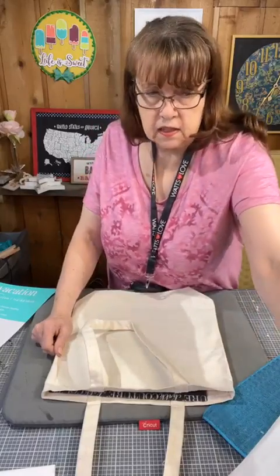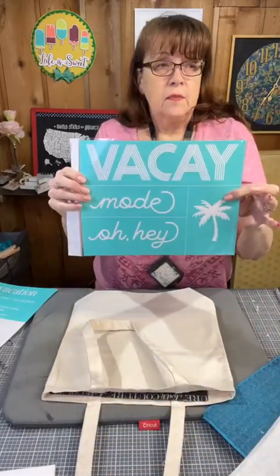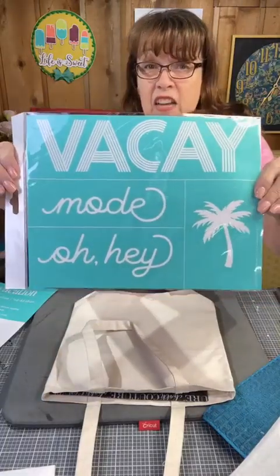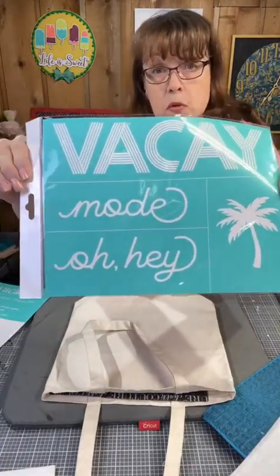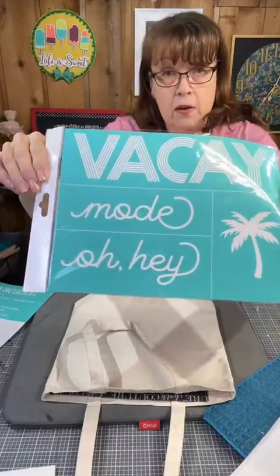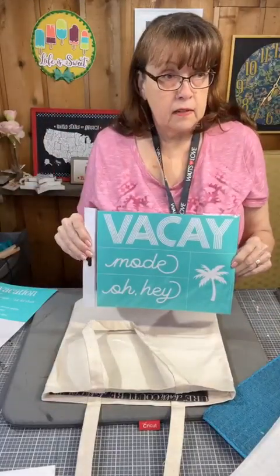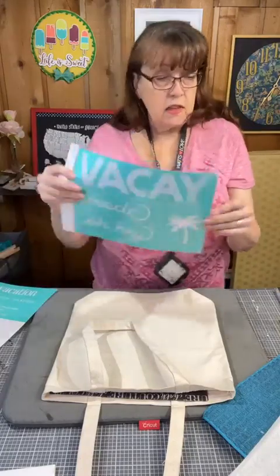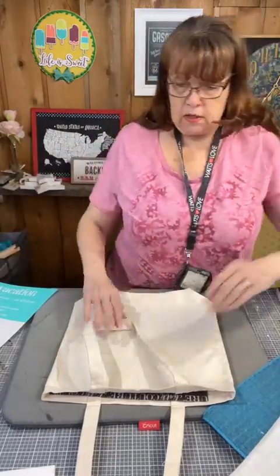Okay, Bill wants you to see this. This would be cute for it. Bill says this would be awesome for the other side of the tote bag. Vacay mode. Oh, hey, vacay mode. No, I'm talking about the palm tree on the other side. Oh, the palm tree on the other side? I was just saying to add the palm tree. I could do that. I might not do it tonight.